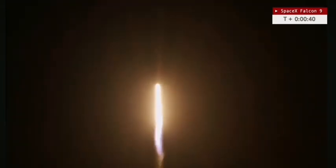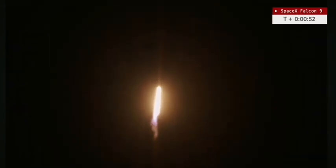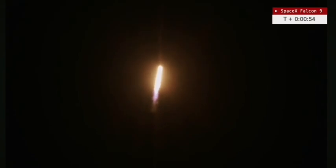Now 30 seconds into flight, and we're hearing the rumblings of the 9 Merlin engines from the press site. Let's listen in. Now 50 seconds into flight, the Merlin engines should be throttling down soon as the vehicle approaches max Q, the point of greatest aerodynamic pressure on the launch vehicle.